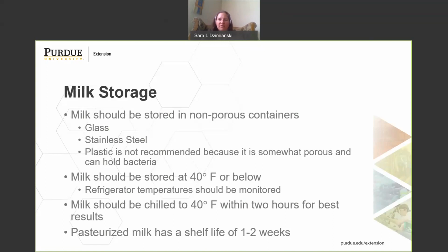And so typically you're going to have a shelf life of 1 to 2 weeks with your pasteurized milk. Probably closer to 2 weeks if you pasteurize it. Raw milk tends to be closer to 1 week before you start to get some funky odors and flavors. But it does depend on the individual producer and their practices, but typically you get a little bit longer shelf life with pasteurized milk than with raw milk.